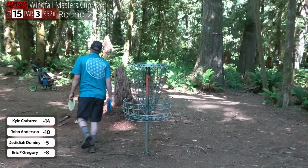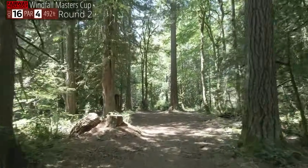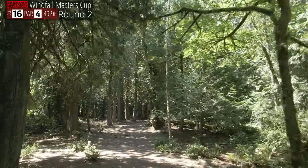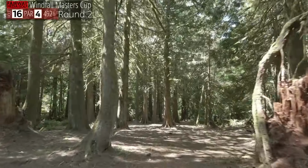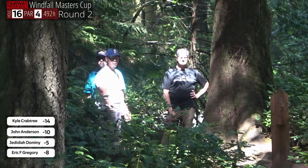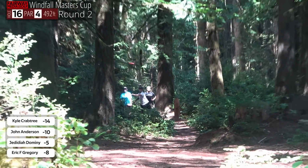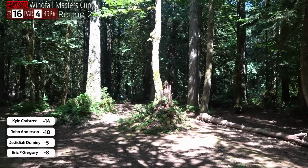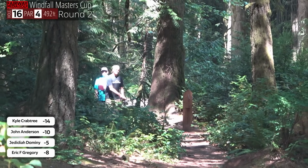Don't do that again. Hole 16, par 4, 492 feet. That's hole 16. Let's see if we can stay in the fairway. That's the name of the game. Some funky old stumps to walk by. This is kind of one of the signature holes, in my opinion. I know they're all kind of very similar when it comes to, you know, don't hit a tree and all that, but yeah, the shape of this one is really good.